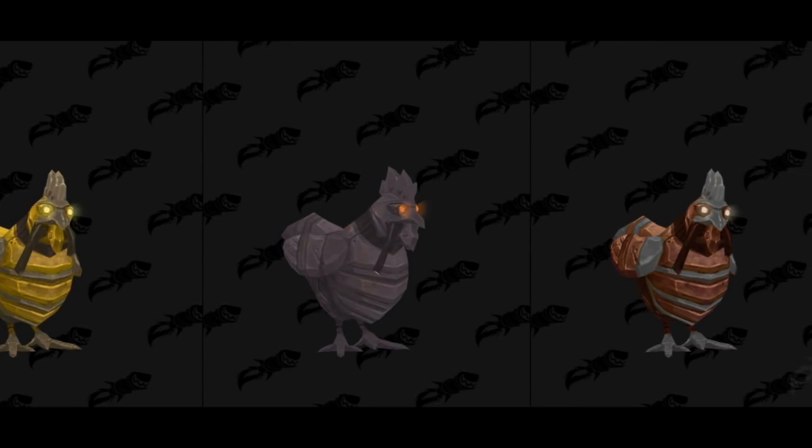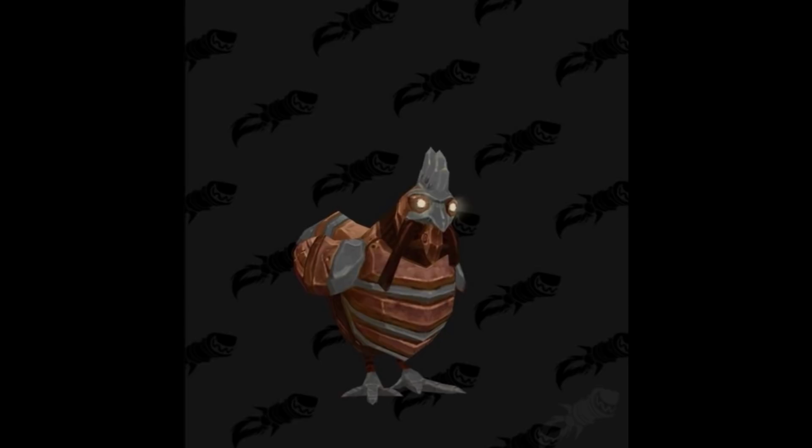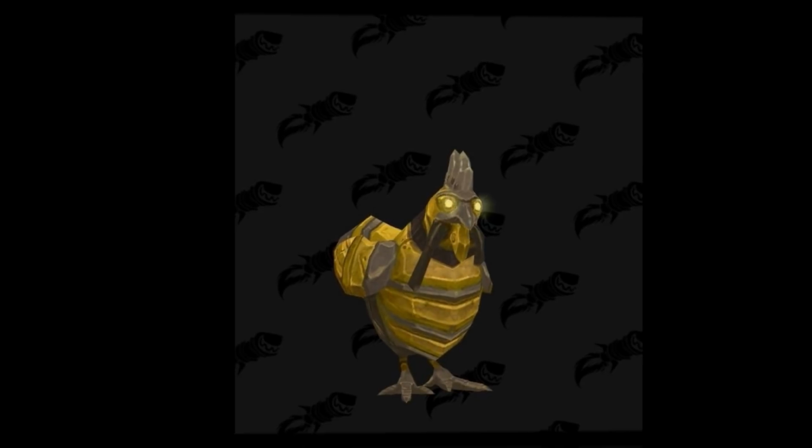Get ready my fellow gnome and goblin hunters, the most epic pet of BfA awaits. That is, hopefully if they make them tameable, which they must. We just can't ignore our chicken overlords.